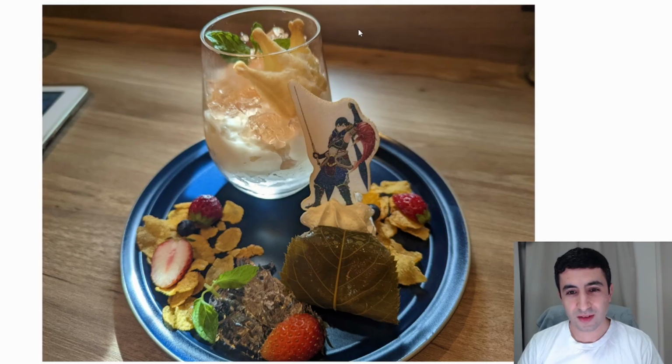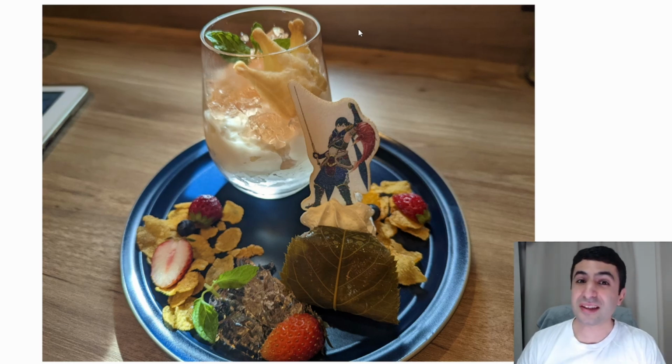A little stale. You can see Kagayama here as well. You can eat it. I mean, it tastes how it looks. Not really any taste at all. But a nice little touch.